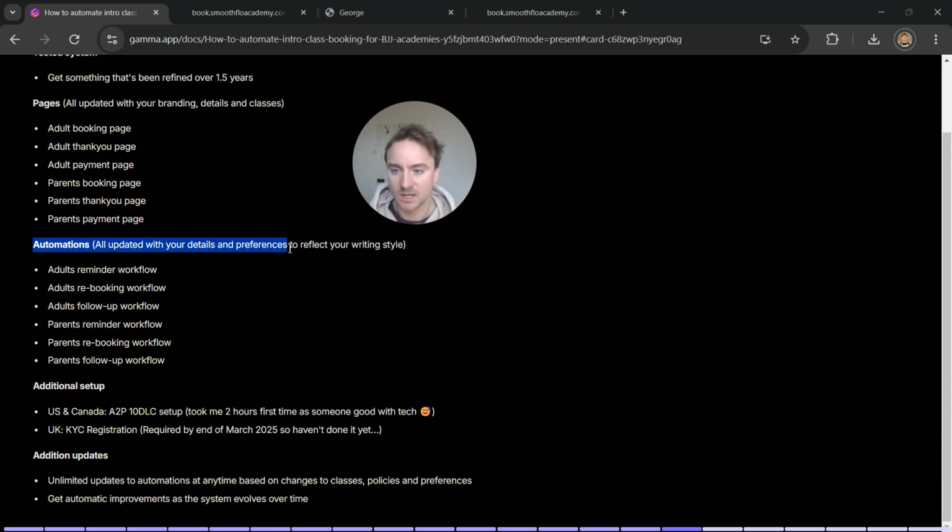So I can do 2 lots of those. Then automations, we will set this up separately. So we've got the adults ones and the parents ones for the reminder, the rebooking, and the follow-up. Then the additional setup will be for the US and Canada. There's this application to person 10 DLC setup, which took me a couple hours the first time. You've got to create a privacy policy. You've got to give examples of the types of messages you're going to be sending and make sure that they're legally compliant. So yeah, it took a while for me to set up the first time. So there's that if you're in the US and Canada.